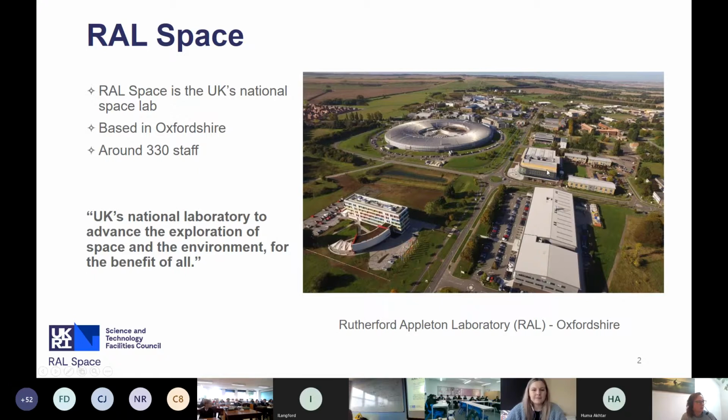RAL Space occupies this building here on the Harwell campus, and we have lots of big space test chambers in that building. And we also occupy at the back here another building. Essentially we have lots of space test chambers. We've got big ones, we've got small ones, we've got ones you can fit entire satellites into, or ones you can just fit little circuit boards into, so you can test components as well.